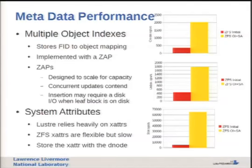System attributes were also a feature we knew we needed to leverage because Lustre relies heavily on xattrs. Xattrs are very flexible in ZFS. You can have huge extended attributes, but by virtue of how they're implemented, they're a little bit slow. So we've used system attributes, which is a feature of ZFS that allows you to associate a bit of data very close to the dnode on disk, so you don't have to do as many seeks. This is a feature we've added, and it improves xattr performance.